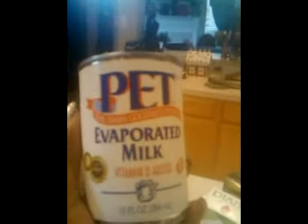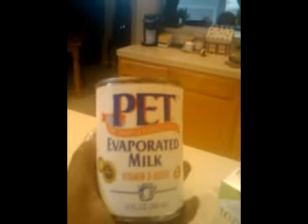Kind of reminds me of my childhood days. It was 9 of us, so we couldn't really afford to buy regular milk. So this is what my parents bought. And this milk, you can actually add water to it to make it stretch. This is actually what I use in my coffee. I use about a tablespoon of that.